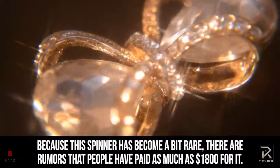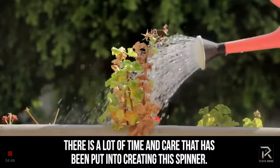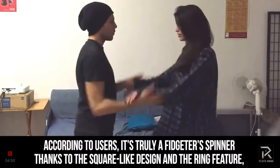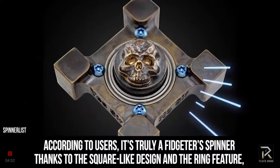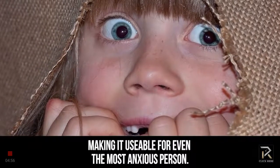Because this spinner has become a bit rare, there are rumors that people have paid as much as $1,800 for it. There is a lot of time and care that has been put into creating this spinner. According to users, it's truly a fidgeter's spinner thanks to the square-like design and the ring feature, making it usable for even the most anxious person.